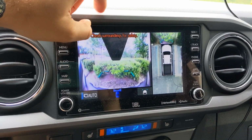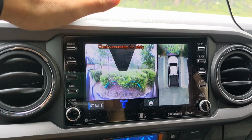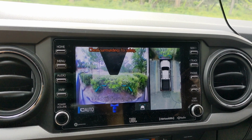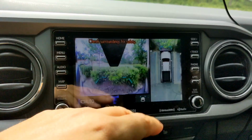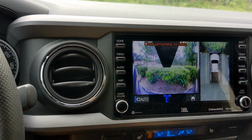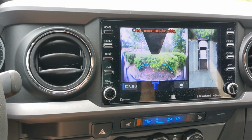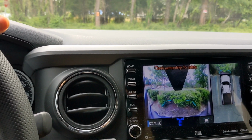Because initially, when this Tacoma came into production back in 2015 as a 2016 model year, they didn't have any of this stuff. So of course, this was added later down the road, and it's not the best resolution, but then again, it's better than nothing. I'm just glad that I have it. And yeah, the bigger screen is a good addition. The next thing was Android Auto and Apple CarPlay, the latest and greatest of current technology. So that's definitely good stuff to have as well.